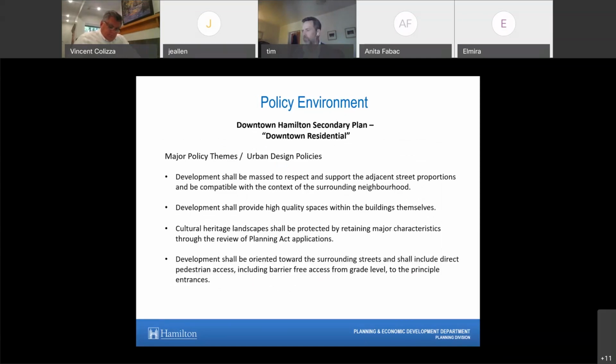development should be massed to respect and support the adjacent street proportions and be compatible with the context of the surrounding neighborhood. Development should provide high quality spaces within the buildings themselves. Cultural heritage landscapes shall be protected by retaining major characteristics through the review of Planning Act applications, and development shall be oriented towards the surrounding streets and shall include direct pedestrian access to the principal entrances.